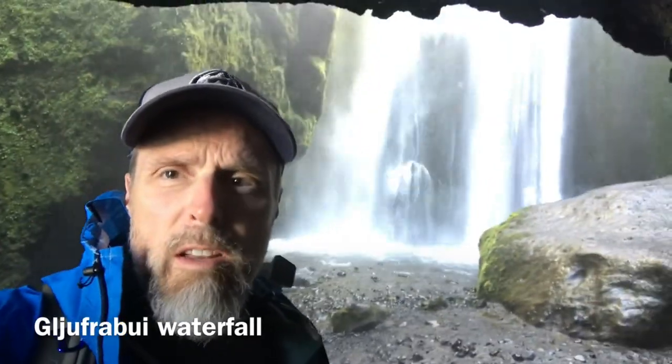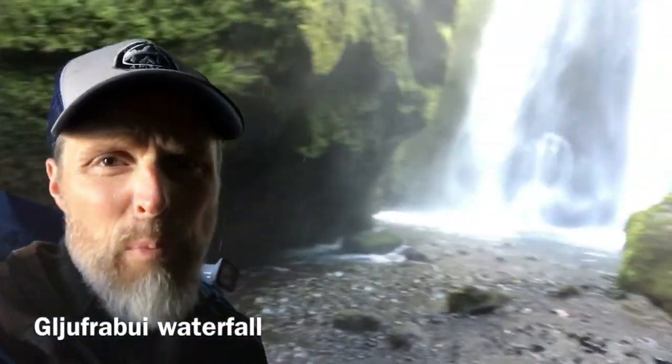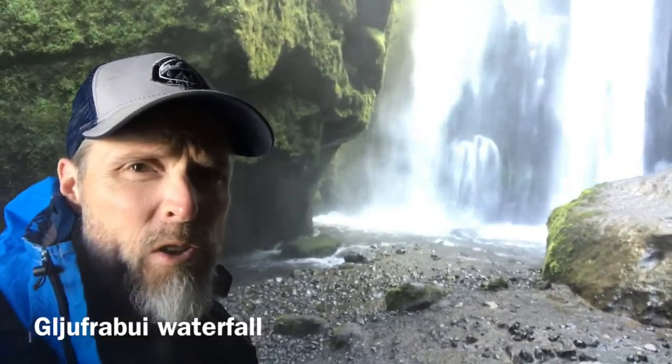Another waterfall. I'll have to get you the name later, but we came in through this opening down here. It's very pretty back here. Beautiful. Just awesome.